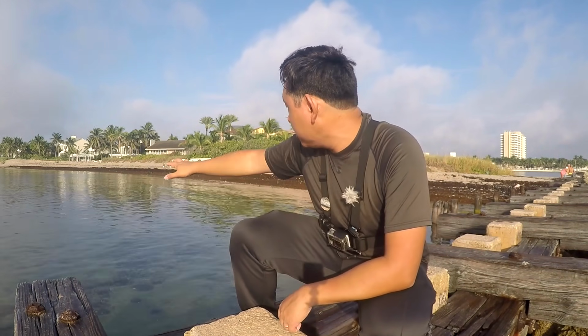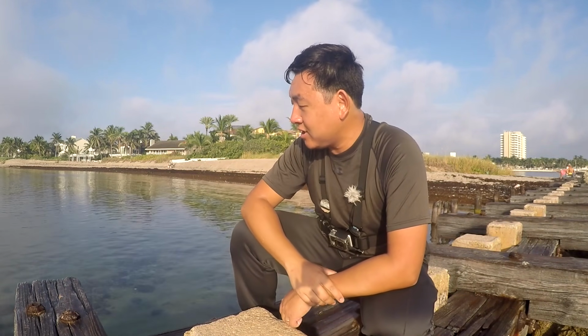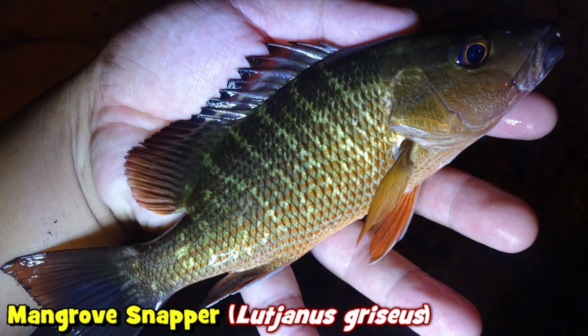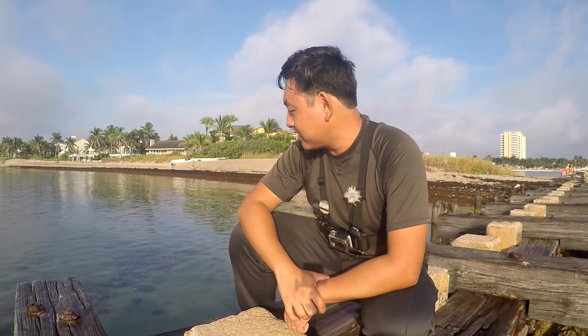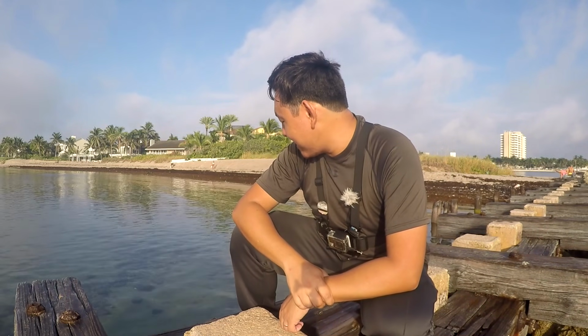The mullet run is happening full effect right now, folks, and I mean, there are a bunch of species right around here. Oh, and by the way, we are already at the count of one, I would like to emphasize, because last night I went to the Intracoastal Waterway and I found the mangrove snapper nursery, okay? So I caught a bunch of them last night. Let's start today's adventure at the count of one, all right? Now let me get my setup here and let's get the fishing started.